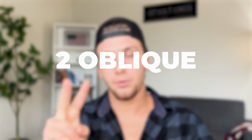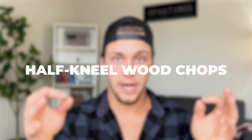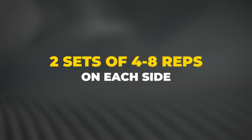I'm going to give you 2 oblique focused core workouts. One is going to be for at the gym, and the other one is going to be for at home with no equipment required. Exercise number 1 that you're going to be doing at the gym is half kneel wood chops. And you can do both the high variation and the low variation. With both of these, you're going to want to be doing 2 sets of 4 to 8 reps on each side.